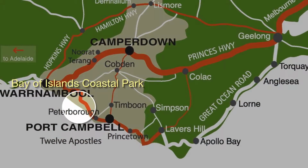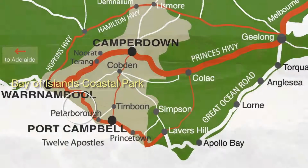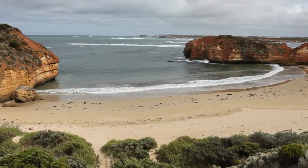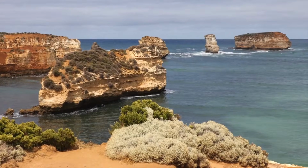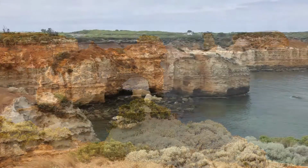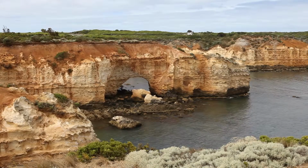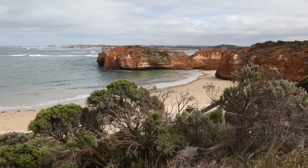West of Port Campbell, outside Peterborough, lies the 33-kilometer-long Bay of Islands Coastal Park. This park has outstanding ocean views and geological features. Sheer cliffs and rock stacks dominate the bays. Beaches are accessible at some points.